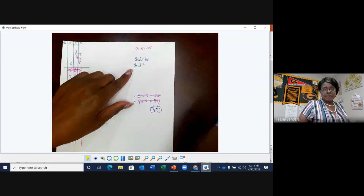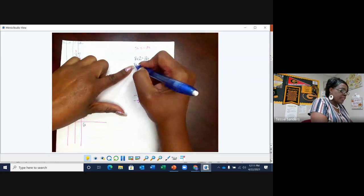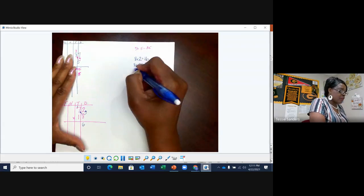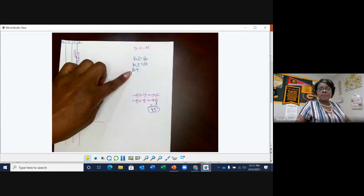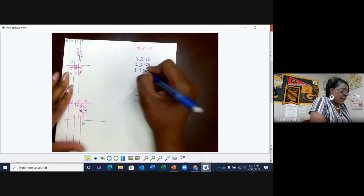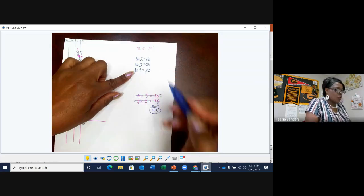8 plus 16. Get up 8 fingers. What comes after 16? Okay. 17, 18, 19, 20, 21, 22, 23, 24. We know that 8 plus 16 is 24. But we need 8 times 7. 8 times 4. Add 8 to 24. 25, 26, 27, 28, 29, 30, 31, 32. So 8 times 4 is 32. 8 plus 24 is 32.